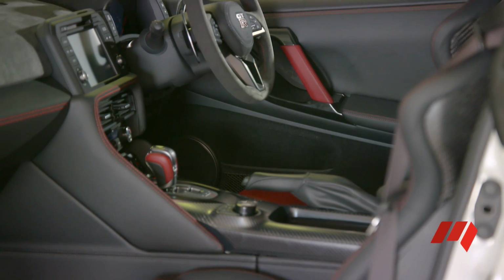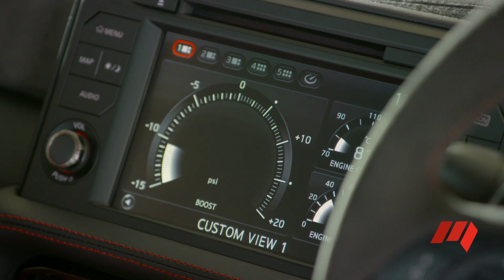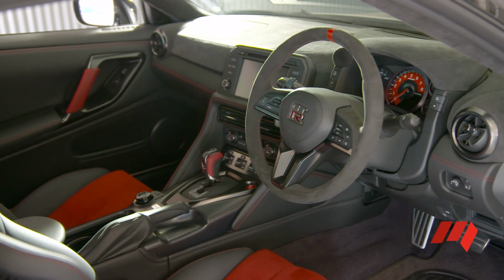Inside, there are 16 fewer buttons than the previous generation model, as well as a larger 8-inch touchscreen. Suede trim adorns the top of the dashboard and contact points. A virtually unusable rear seat resides at the rear.